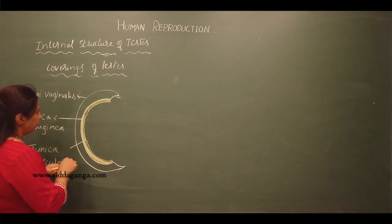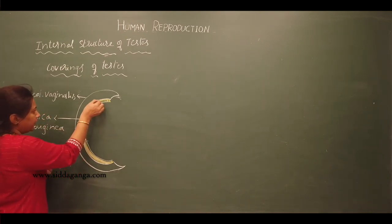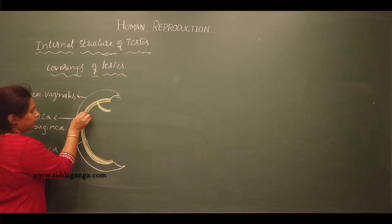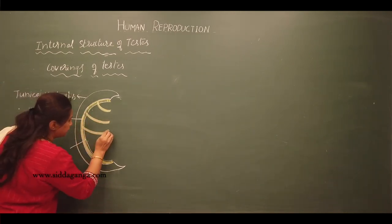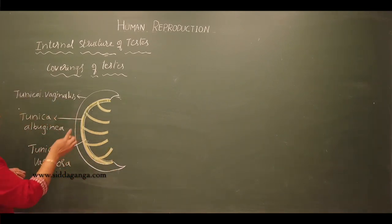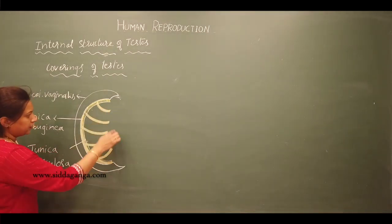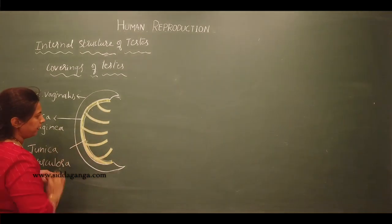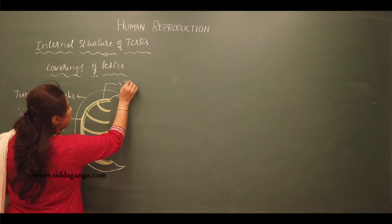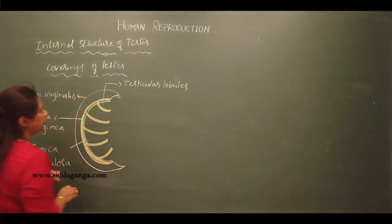Now see the middle layer, the tunica albuginea. At some places it enters into the testis, and due to this invagination, septa are formed inside the testis. These septa divide the testis into a number of compartments, which are called testicular lobules.